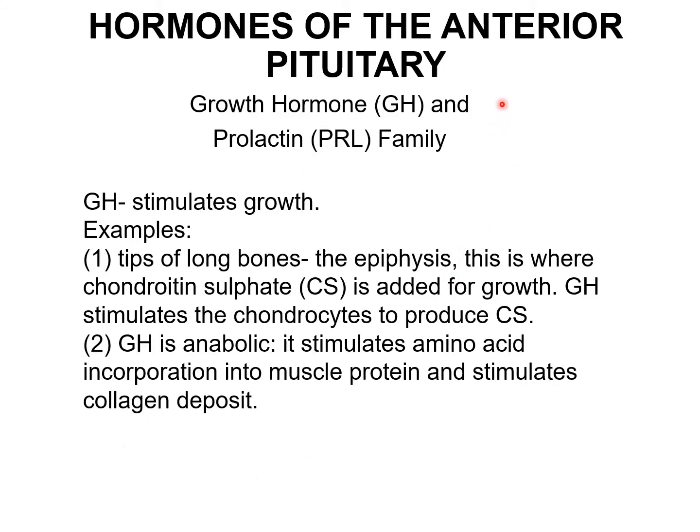So let's start with the hormones of the anterior pituitary. The first family, important for today's presentation, is the growth hormone and prolactin family, GH and PRL. So growth hormone, as the name implies, stimulates growth. You can do this both directly and indirectly.